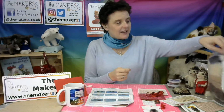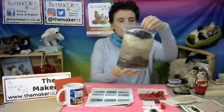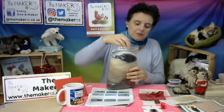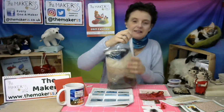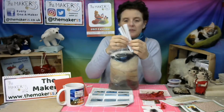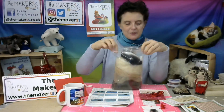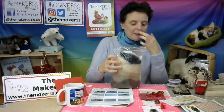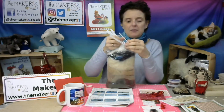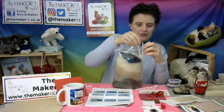And then you get a big bag of wool, which will be enough for all of the 4 family members. And then you get pipe cleaners in there as well to make the little hedgehogs as well. So today I'm going to take out 2 sets of the pipe cleaners because that's what it says on the instructions, and I will just talk about the instructions in a minute as well.